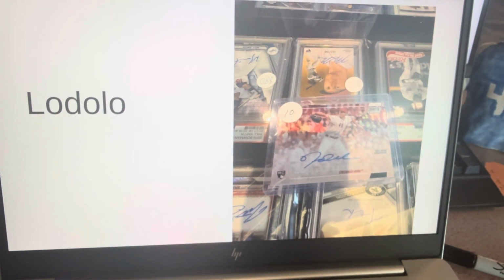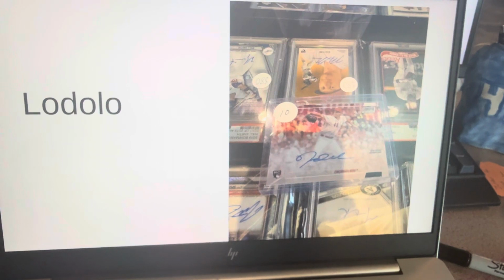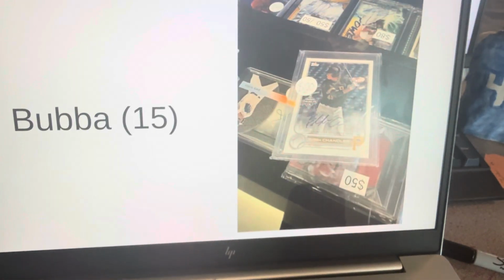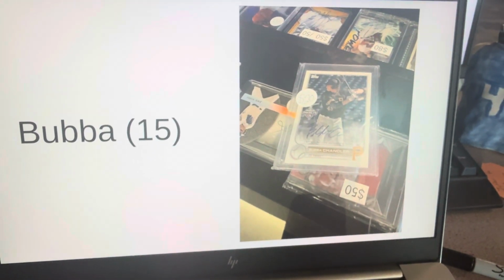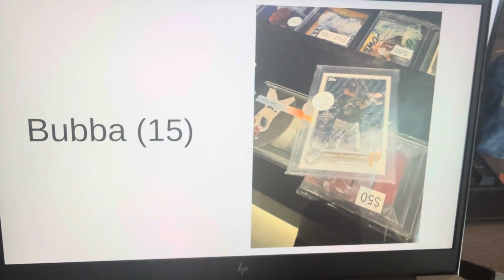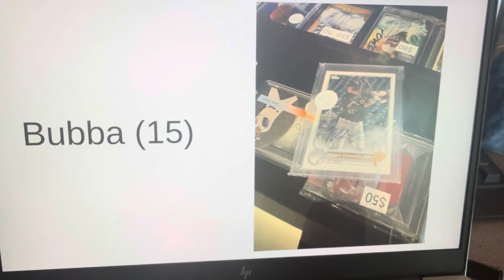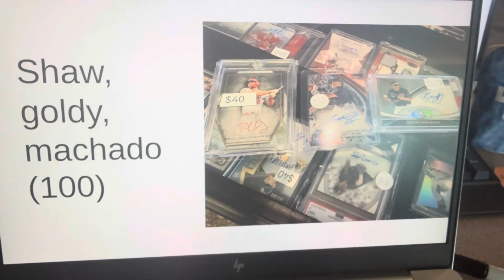Easy deal here. I had a Nick Lodolo card. People had walked up and picked this card up like 5 or 6 times, and I knew it was inevitable that someone would buy it. Next one was an easy deal too. Had this Bubba Chandler card. I bought this months ago in either a $3 or $2 bin. I had it marked for $20, and he offered $15, and I said okay, all good there.